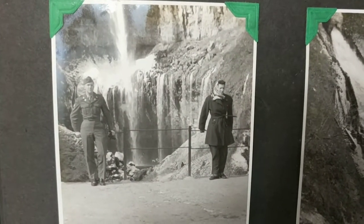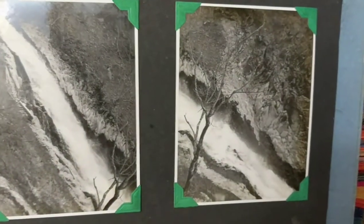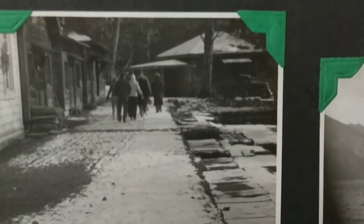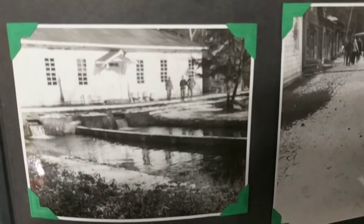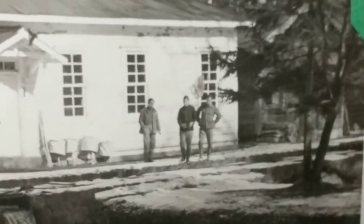So we got a GI with the waterfall. Another waterfall shot. Another waterfall shot. More landscape scenes and people, everyday people walking. Maybe they had a factory job that they were going to. I don't know if that was some kind of sewer system that they're standing by. Maybe for their latrines. I don't know.